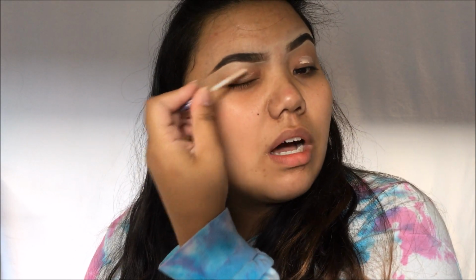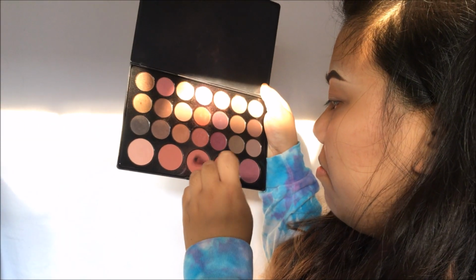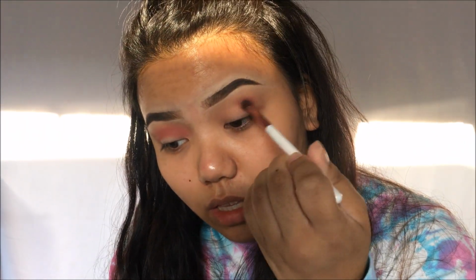So I'm just priming my eyes with the Urban Decay Primer Potion. It's kind of running out. So many things in my mind. Okay, whatever. I'm gonna pat that in. Oh my god, there's a... Are you kidding me right now? I'm going in with the Beige Cosmetics Blush Neutrals palette. Well, I guess I'm just gonna have to hold it like this. In with the medium middle blush shade, and I'm just gonna pat that in like this.